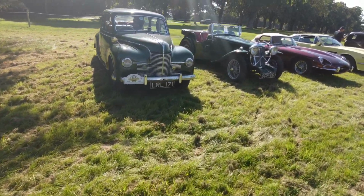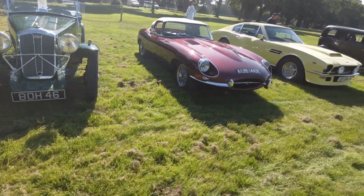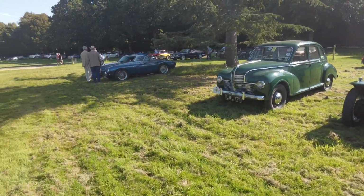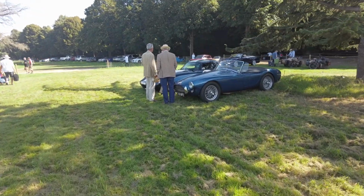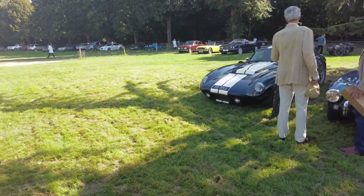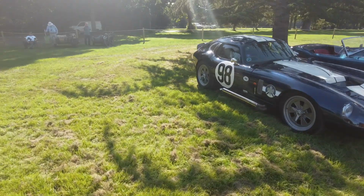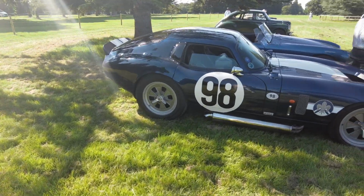Again, quite a mix. Another Javelin, a Wolseley, Series 2 E-Type 4.2, a big Aston, the AM V8, and a 289 Cobra. I think they're the loveliest of them, understated, and of course the Daytona Coupe. I don't know whether this is one of the real ones. It might well be. It has a Festival of Speed sticker, so it could well be.